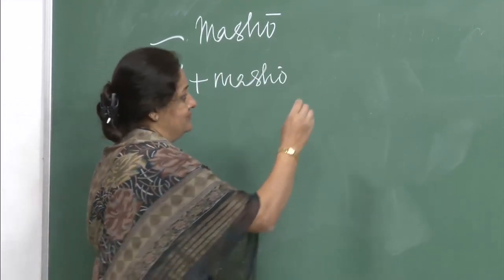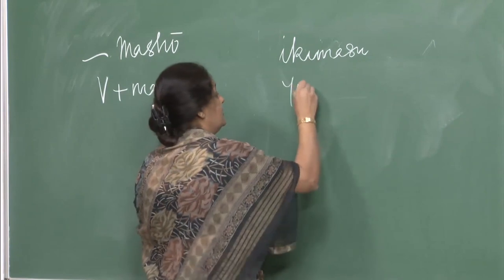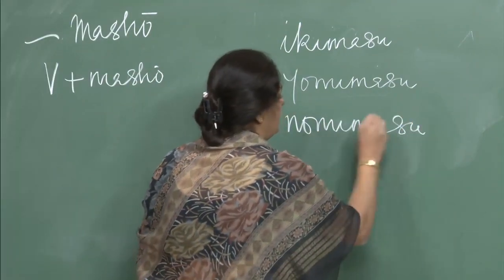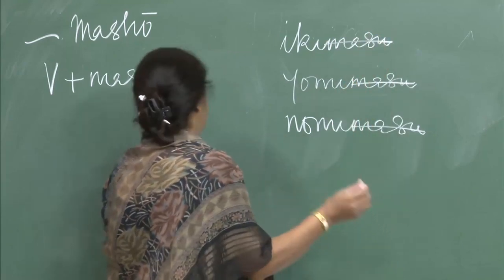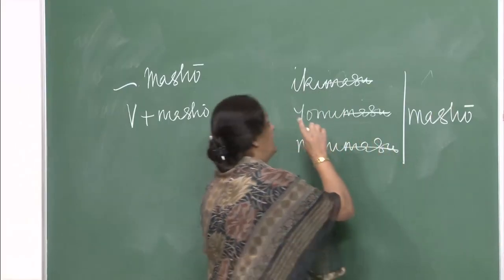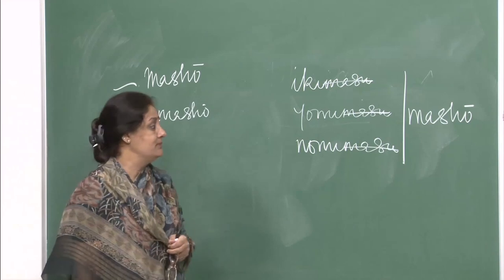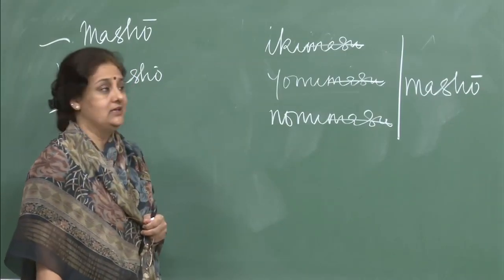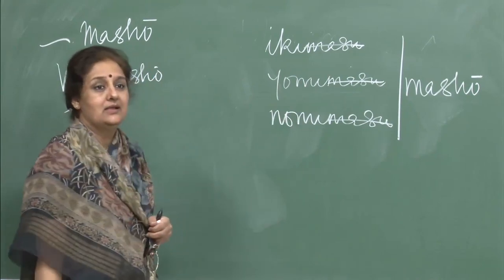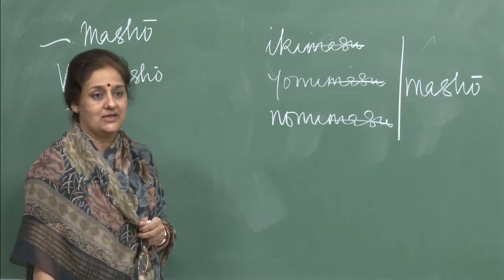Now, how do you make it? First thing, we have ikimas, yomimas, nomimas. All you need to do is just remove the mas form from here and put masho instead. Ikimas means go or will go, yomimas means read or will read, nomimas means drink or will drink. But the moment you remove mas and put masho, ikimasho means let's go, yomimasho means let's read, and nomimasho means let's drink.